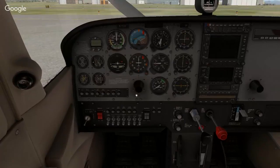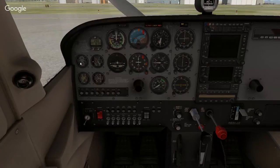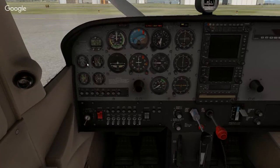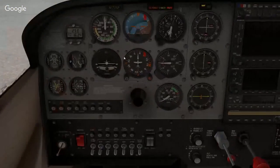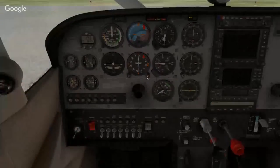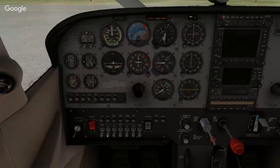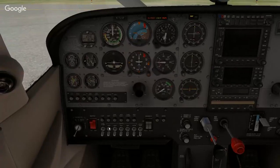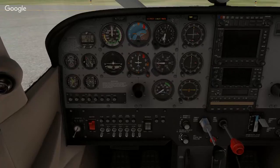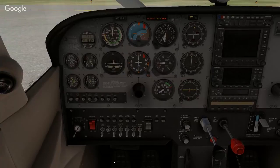So the first thing I'm going to do is I'm going to turn my battery on. That brings up my fuel gauges here. I can see that I've got fuel on board. That's good. Notice it doesn't really spin up the gyros or anything. So I'm going to go ahead and turn on my beacon. That's going to let anybody that's going by know that somebody's inside the aircraft and getting ready to fire things up. And I'm going to give the safety briefing.